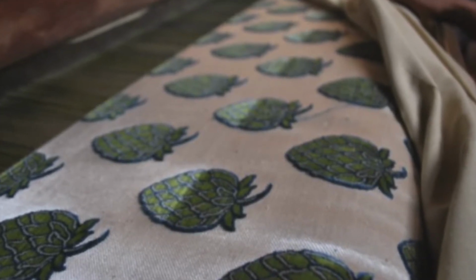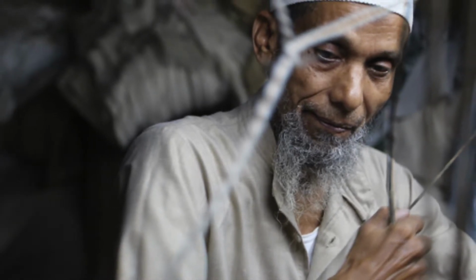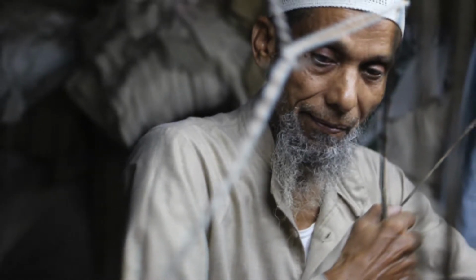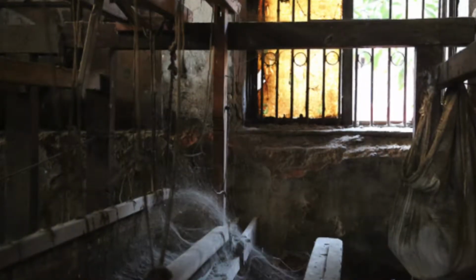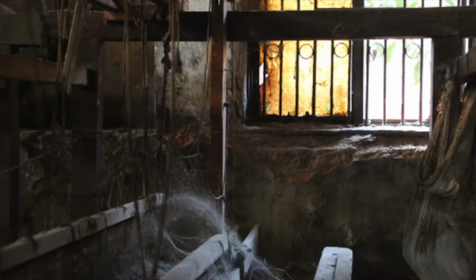Obviously, it's a very unique kind of art that you don't see very often. And honestly, I think it's one of the prettiest kinds of art there is in India. Now we're gonna start showing you a video of some of the weaving process.